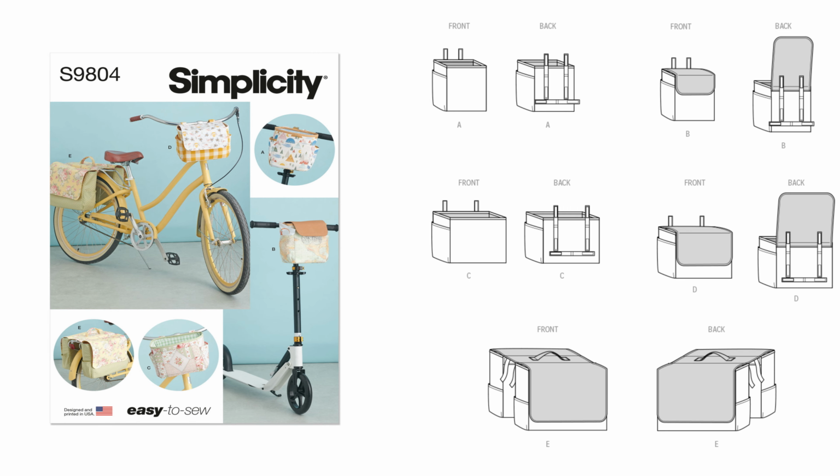One thing I will mention is I just bought my daughter a bicycle to ride to school because school will be starting Thursday the 10th. And I feel like this pattern would be perfect for her to put her water bottles and snacks in the front of the bicycle, because this pattern is a bicycle basket, bag, and panniers. You can put a water bottle, snacks, different things in this, or use it on a scooter as well. It claims to be an easy to sew pattern. This is one size fits all.